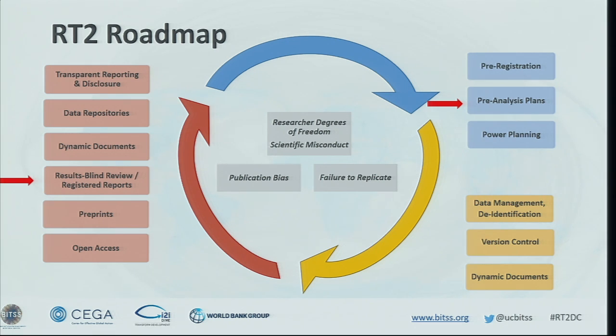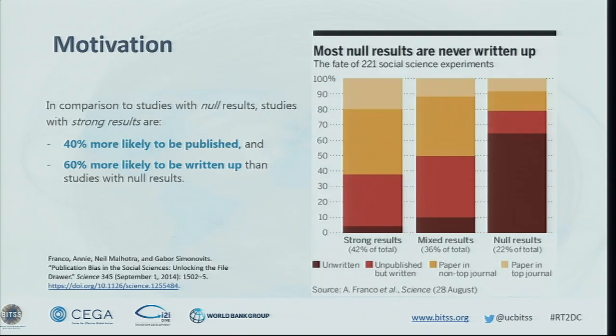The first part of my talk, essentially about our registered reports project, will be relevant to the research design stage, essentially pre-analysis plans and pre-registration in particular, but then also the review stage later on. And then the second half of my talk will be about preprints, obviously, and preprints belong to the dissemination stage of the RT2 roadmap.